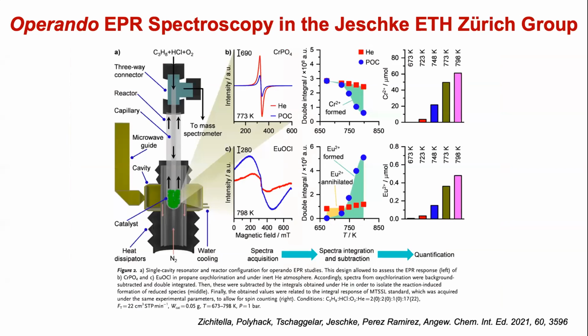And a nice example, in my opinion, is one together with the Perez Ramirez group. Javier Perez Ramirez is actually doing a lot of work on chlorination type reactions. So here you see the oxychlorination over two systems, chrome phosphate and europium oxychloride. And on the left, you see the cavity again, with the sample in the middle, the green, and then you see the gas injection on the top.